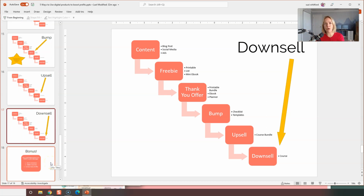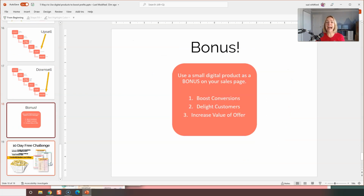And then lastly, the bonus way of using a small digital product is as a bonus. So if you're selling a product, it could even be a physical product that you're selling, offer a small digital product as a bonus on your sales page. So digital products don't cost you anything. Like they cost you the time to create it initially, but then after that, there's no inventory costs, there's no shipping costs. It's beautiful. Bonuses on your sales page. So like this extra planner, this extra spreadsheet that you're going to get as a bonus for getting the main product. They can boost your conversions, they can delight your customers, and they increase the value of your offer.